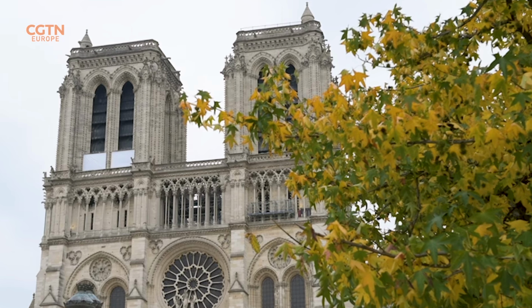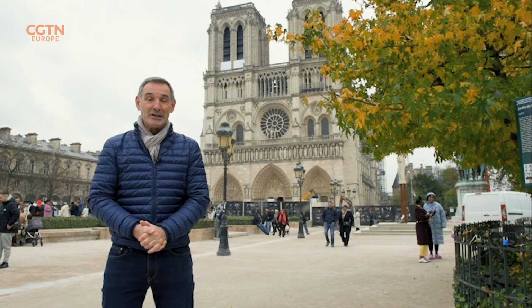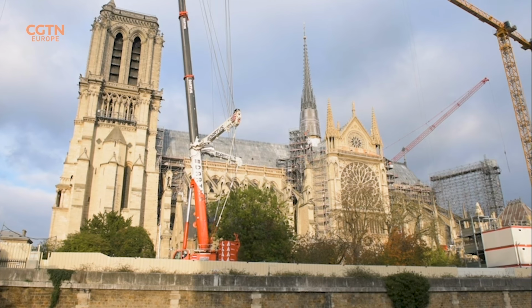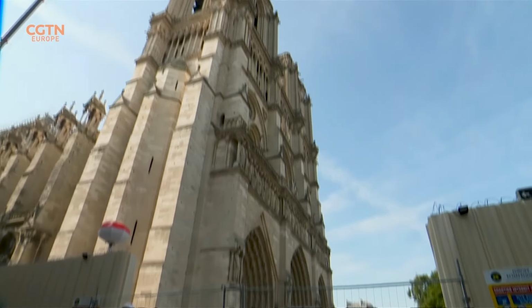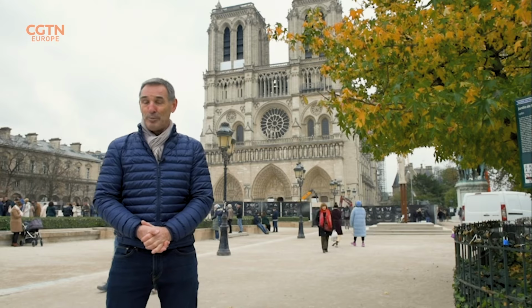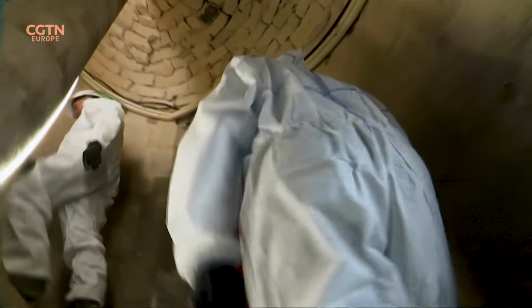Standing above the Seine, it's hard to miss it. The two towers are 69 meters high. The spire at the back is 96 meters. The cathedral is 128 meters in length and 48 meters wide. And when it's open, you'll have to climb up 387 steps to reach the top of the towers.